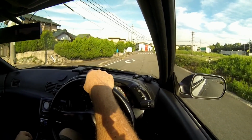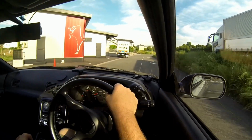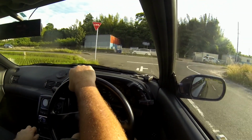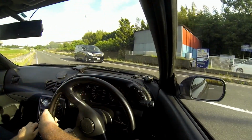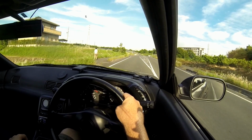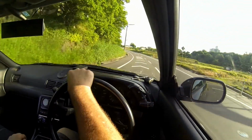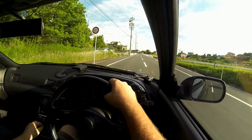Road here is a little bit rough, but give you a bit of an idea. And it's boosting as it should. Sorry about that. Well, if you're going to test drive them, you might as well make sure everything's working right.